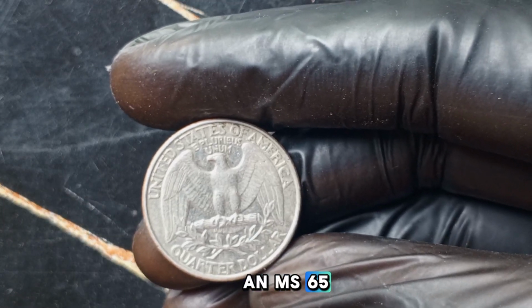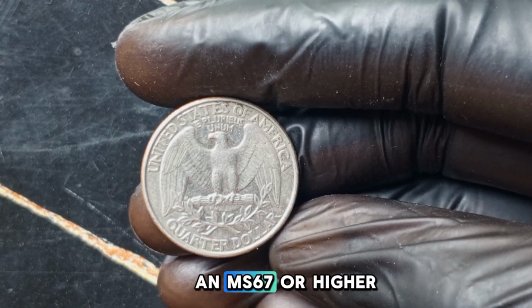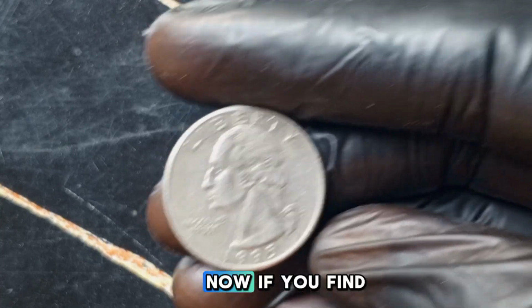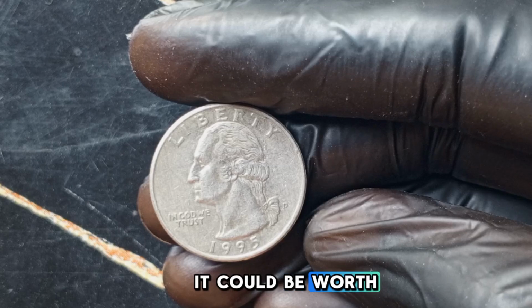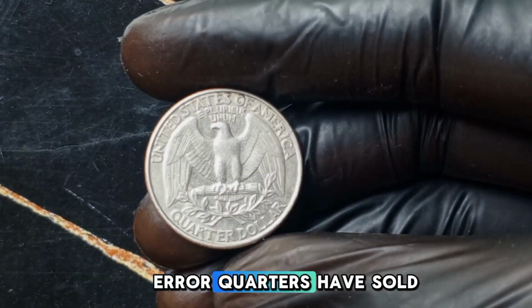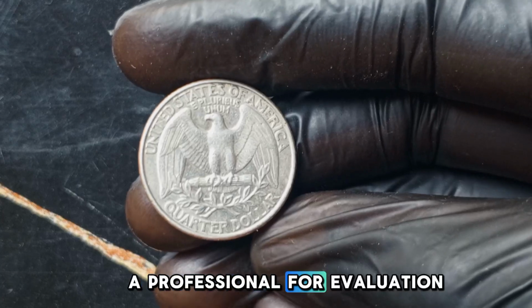An MS 65 graded 1995 quarter can be worth between $5 and $20. But if you have an MS 67 or higher, you might have a coin valued at $50 to $100 or more, depending on demand. Now, if you find a 1995 quarter with a unique error, such as a double die or an off-center strike, it could be worth hundreds or even thousands of dollars. Some highly sought-after error quarters have sold for over $500 at auctions. So make sure you examine your coin closely or take it to a professional for evaluation.